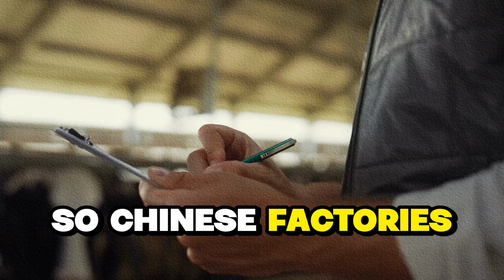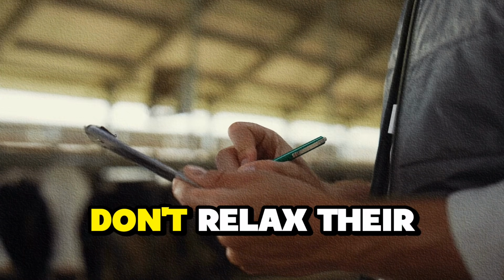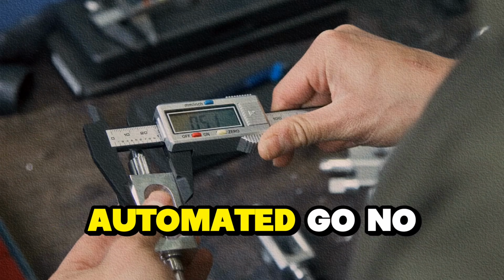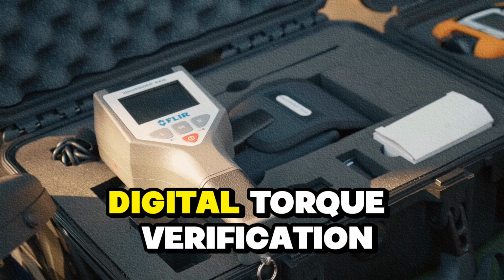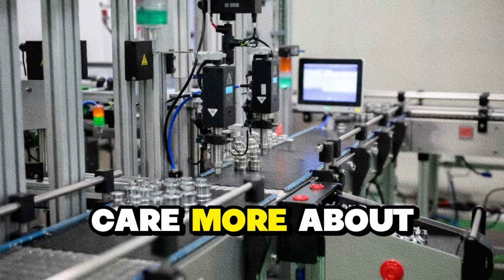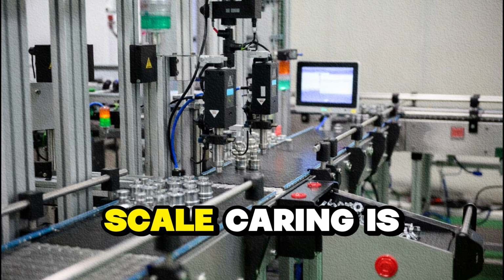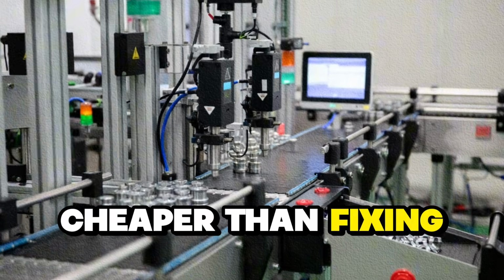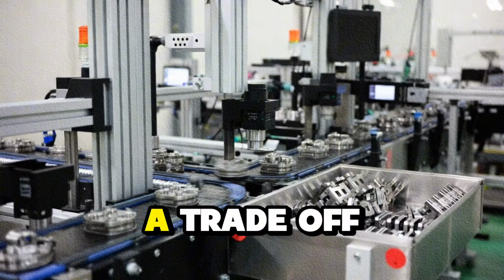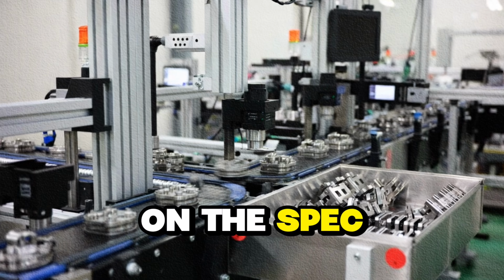So Chinese factories running these kinds of numbers don't relax their QC, they automate it. Laser measurement, automated go-no-go gauges, digital torque verification on every fastener. Not because they care more about quality, because at that scale, caring is cheaper than fixing. But here's the part no one tells you. All that automation creates a trade-off you won't see on the spec sheet.